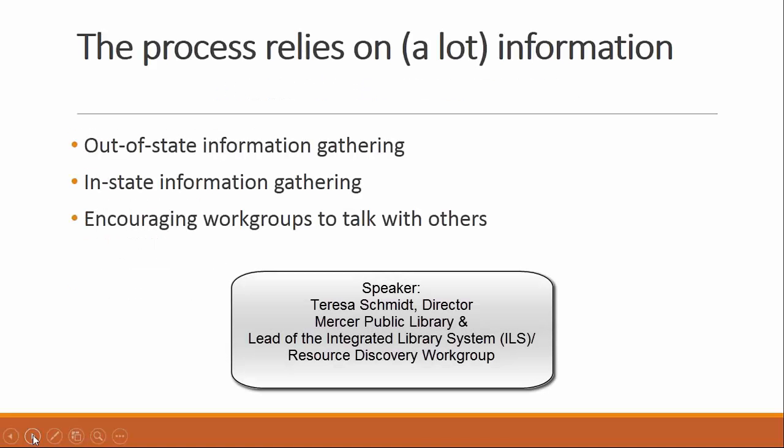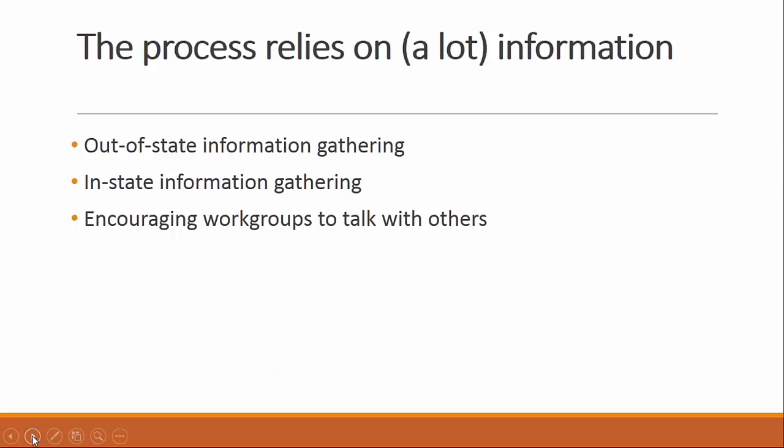Okay, so I am the leader of the ILS Discovery Committee for this, and as you know, I'm from Mercer. The Mercer Public Library is a very, very small library. We have 1.8 staff at Mercer. And then we also have members who are system staff, IT people, directors. So we have a wide range of representation.